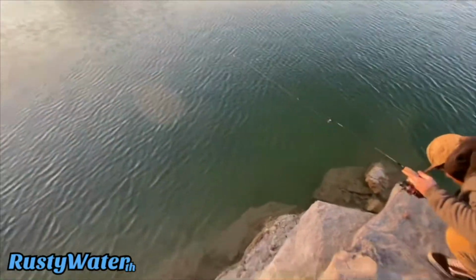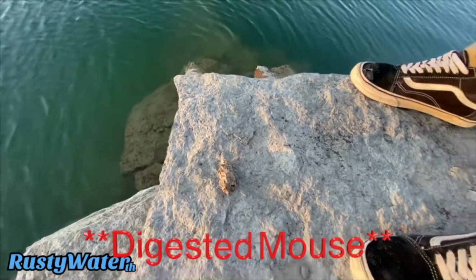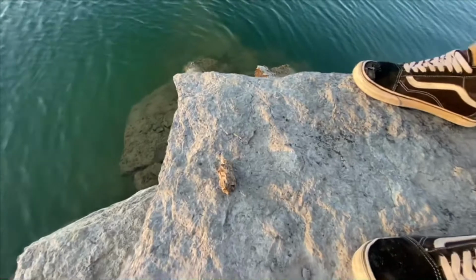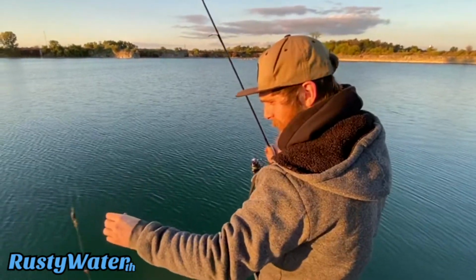Yo, you know what that is? What's that? What are you talking about? See this? That's a dissected mouse. Huh? What does that mean? Means there's snakes nearby. Well, yeah, we know that. Tell them, go to Jeffrey and ask about the experience last time.